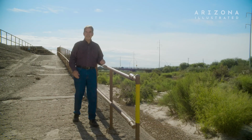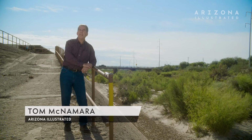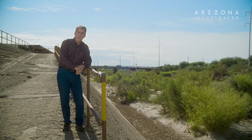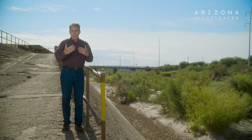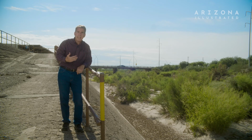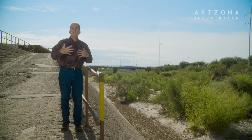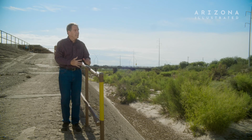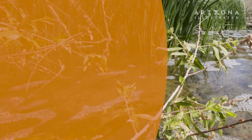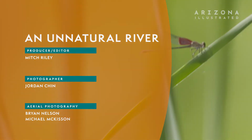Welcome to Arizona Illustrated. I'm Tom McNamara, and today we're coming to you from the banks of the lower Santa Cruz River, dry and sandy in some places and lush and full of life in others. In fact, a growing number of plant and animal species are calling it home thanks to the flow of treated effluent into the river. Now, University of Arizona scientists studied how this recycled water is impacting the biodiversity in the river, and what they discovered tells us a lot about its health and what the future may hold for similar river ecosystems.